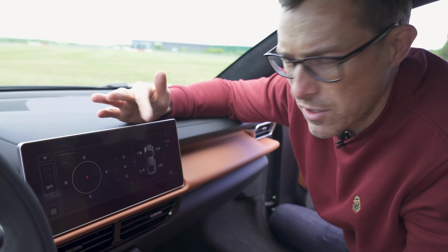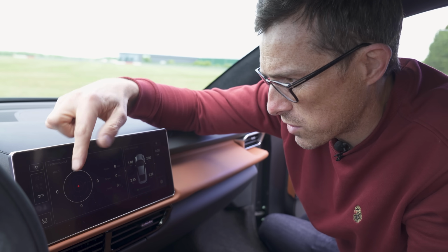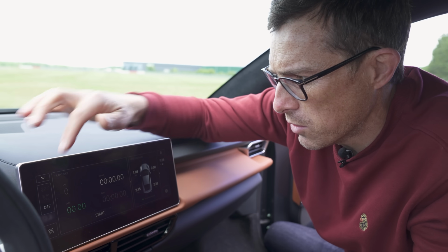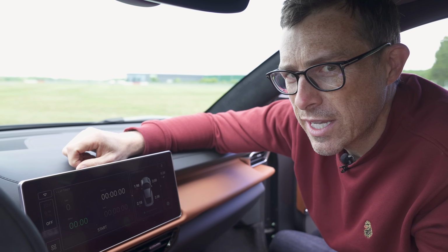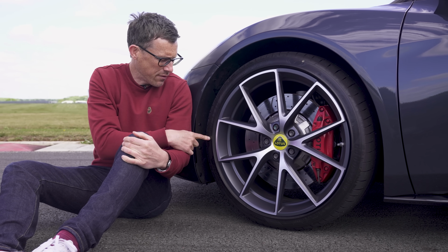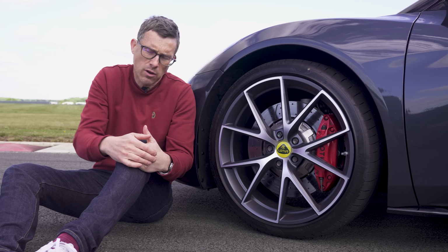The infotainment screen shows some key performance data, so you can monitor your tyre pressure, which is really handy when you're on track. You've also got a G meter, and you can see your power, torque and boost figures, but also, look, we have a lap timer, so you can see how well you're doing when you're going around a circuit. If you go for the sport chassis of the Emira, you can choose between either having the Goodyear Eagle F1 tyres, which are more road biased, or Michelin Pilot Sport Cup 2s, which are more track biased. They're a no cost option.